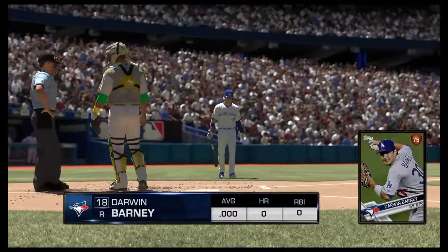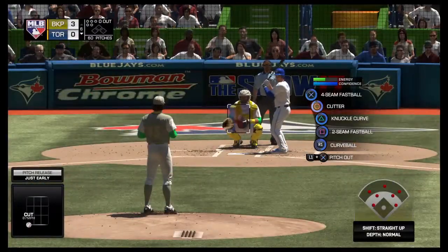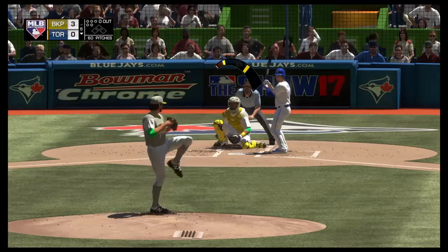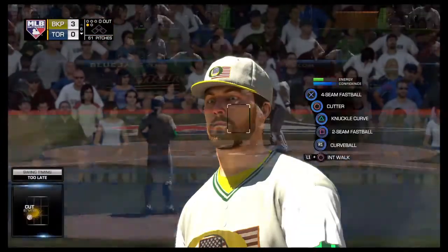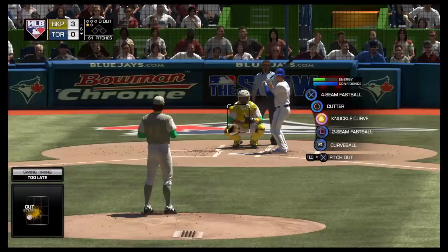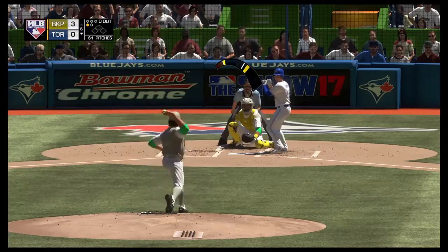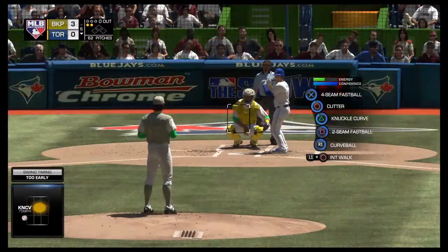Into the box now, Darwin Barney will start things out in their half of the 6th as they look to shake things up here for a lineup that quite frankly has been non-existent to date. No doubt about that, Matt. They've been completely overmatched to this point. 1 hit through 5 innings. What else can you say about the pitching they faced other than it's been fantastic? We'll see if that continues as we approach the later innings.